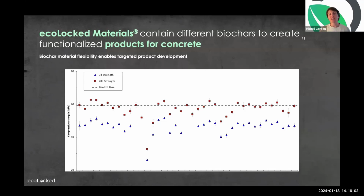What you can see is that you do have this variability of performance. The good news is that most of the data falls quite close to the control line there, indicating that we can use different biochar feedstocks for these applications. It's then the next thing, understanding how to process these materials and optimize mix designs to bring up the performance as much as possible.